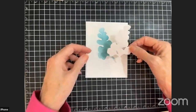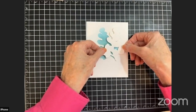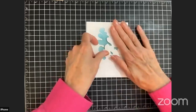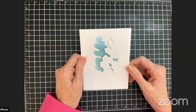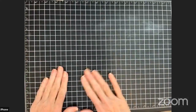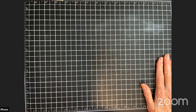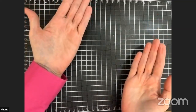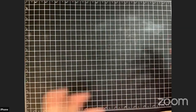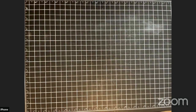All right, so then I've got this one, and I'm going to put this one on like so. So there's the second idea. Now I have to tell you, you're seeing my mat straight up the right way. My mat is sitting on my desk like this because sometimes I can't get the camera to go right, so it's easier to just adjust the mat. So now we're going to do the last one.